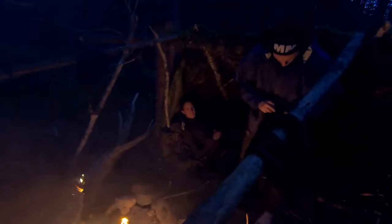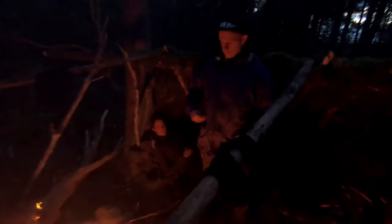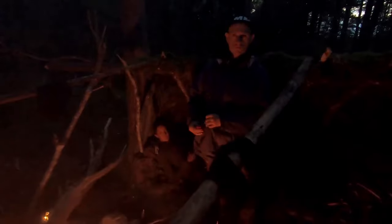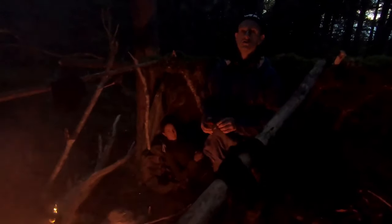Yeah, and Emma, what you been doing? I've been gathering firewood, boiling water, clearing up, drying your clothes, taking some pictures. Awesome. So now we will dry the clothes we have on. Yeah. And wait in the rain. And until then, just relax by the cozy fire. Sounds awesome. Yeah, it started already. Yeah, the rain is coming.